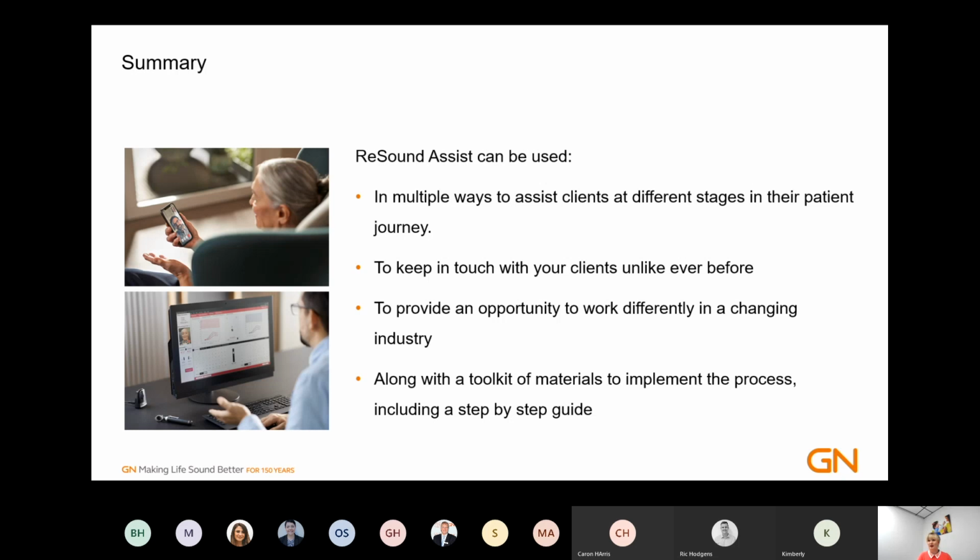So just to summarise, with ReSound Assist as a whole, there's a lot of different ways that we can use this system with our clients at different stages in their patient journey. We can keep in touch with our clients like we've never been able to before. So this is useful as part of what we're already doing or to take things in a different direction. And it's really a good opportunity for us to keep up to date and to compete in a very changeable industry.